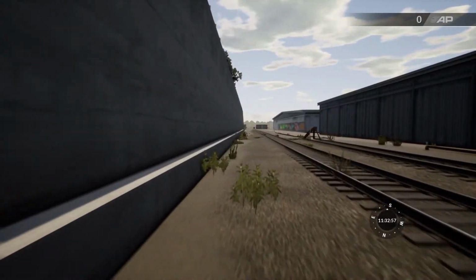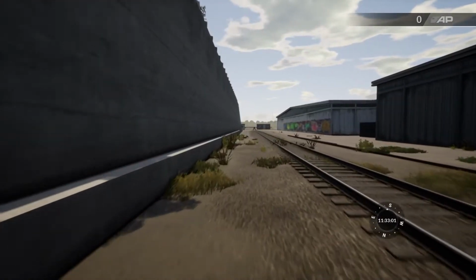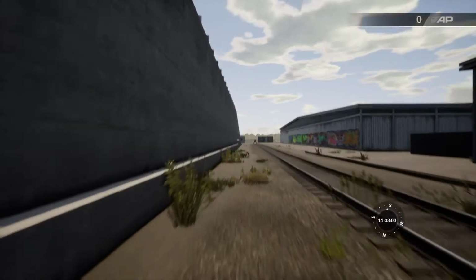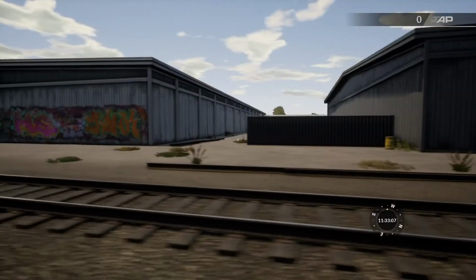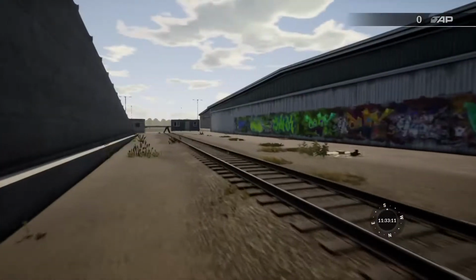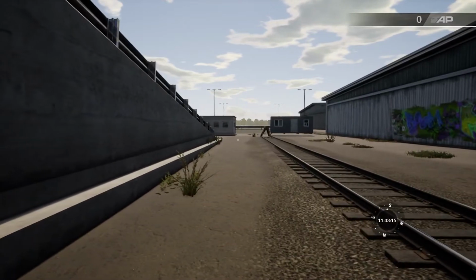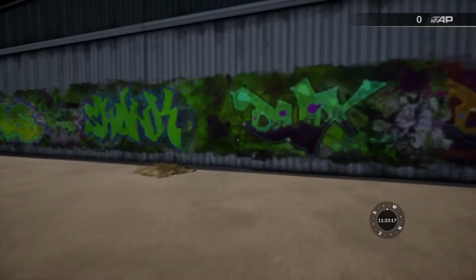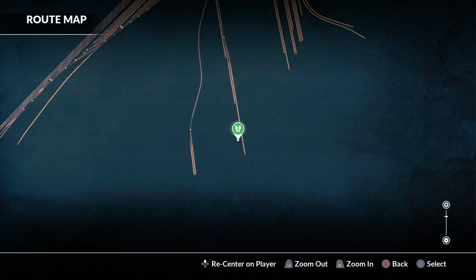We should be able to go in theory all the way down. And I suppose these were all put in with hindsight. Perhaps we might be able to do some switching manoeuvres. Oh, we can't go any further. Oh, that's a bit lame. I thought you'd be able to go all the way down there. Okay.